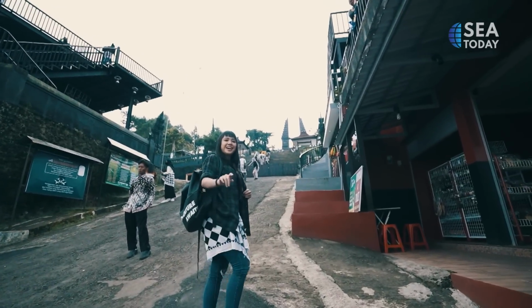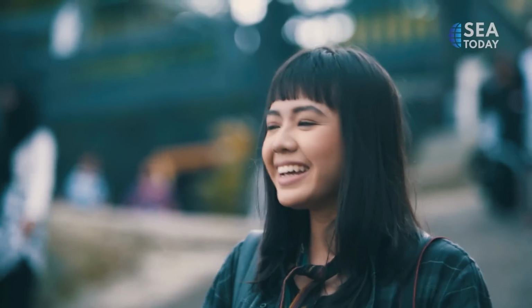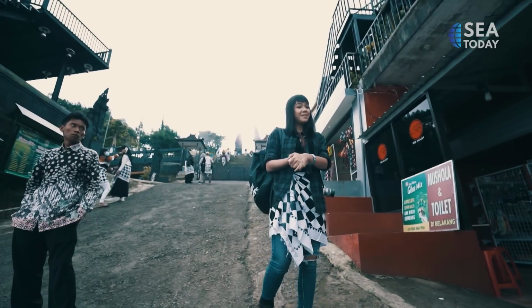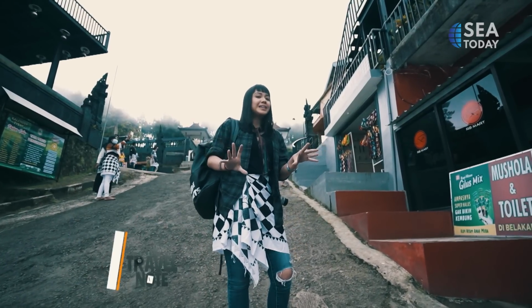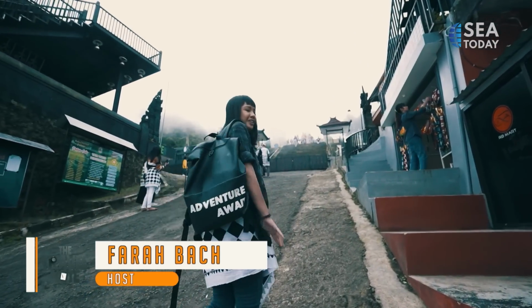I nearly left you guys, but this is Cetho Temple and welcome back. This is the third highest temple in Indonesia and this temple got its name from Cetho in Javanese, which means a clear scenery. But is it really clear? Can we see everything from here? Follow my journey.